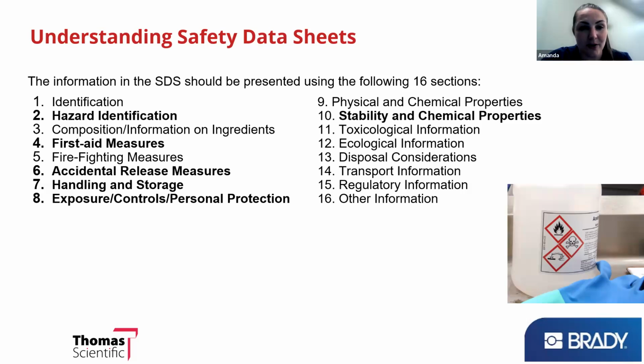The other thing I do want to just bring up quick before we move on is overall here at Brady, we really pride ourselves on being safety consultants. So with that, we do have resources. It's on our website, but also if you work with your Thomas Scientific partner, they can also access some of the public resources we have specifically for safety data sheets, just because there are a lot of sections and a lot of specifications that you want to make sure you're super familiar with.